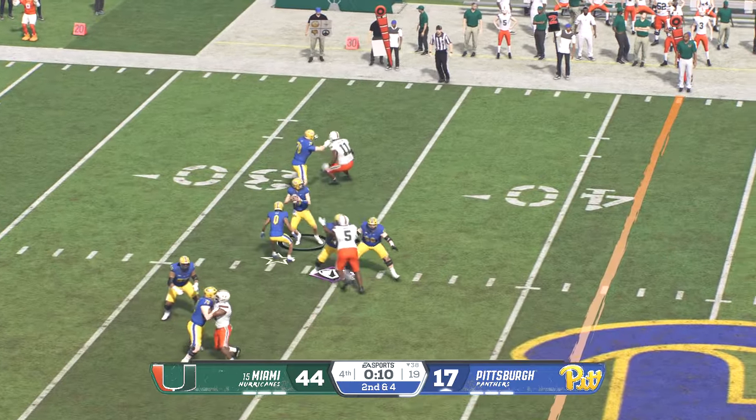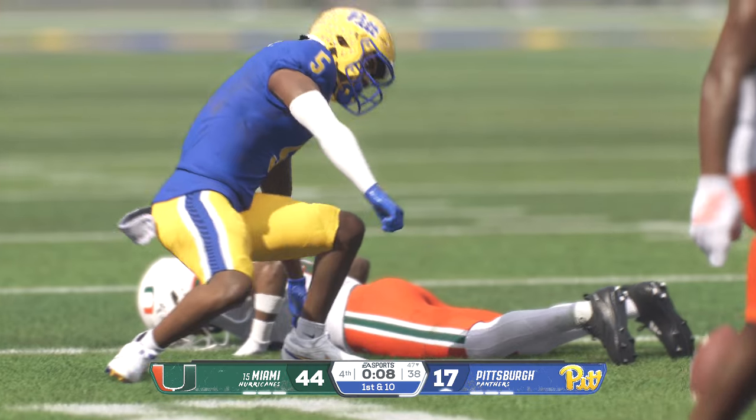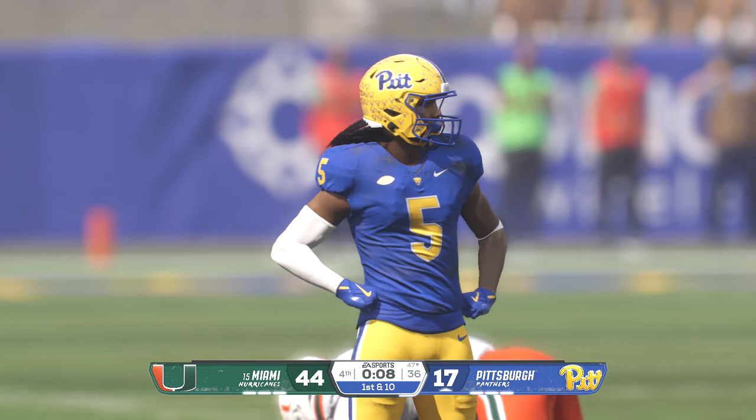Second down, we're going to throw it. With sure hands, it's Williams. They stop him at the 47, but that's enough for a first down.